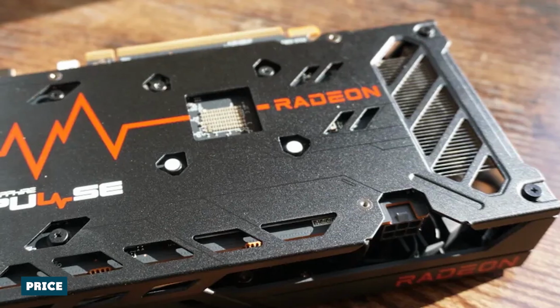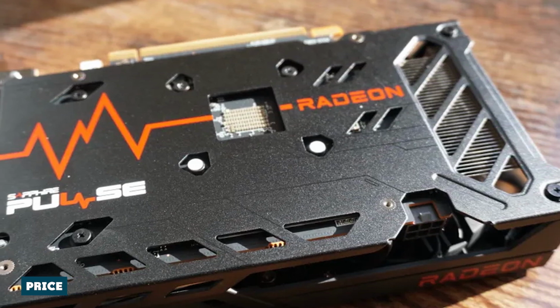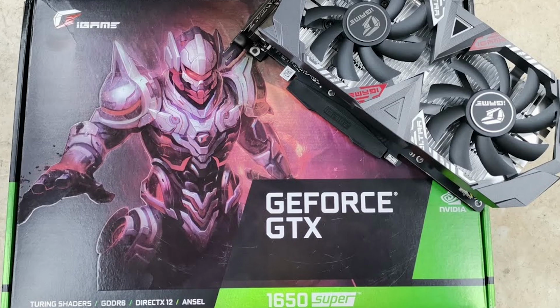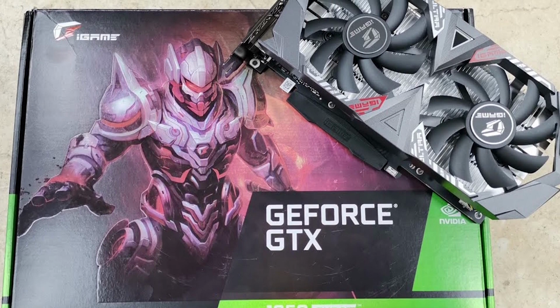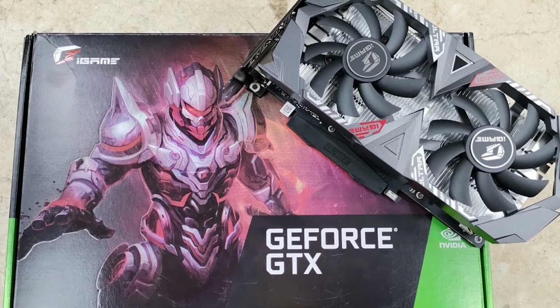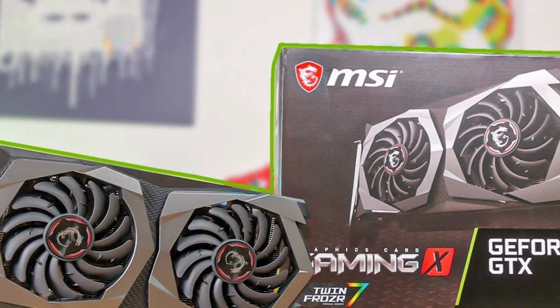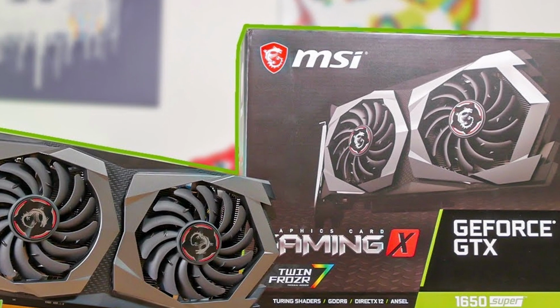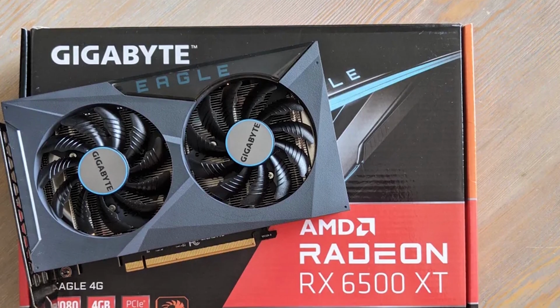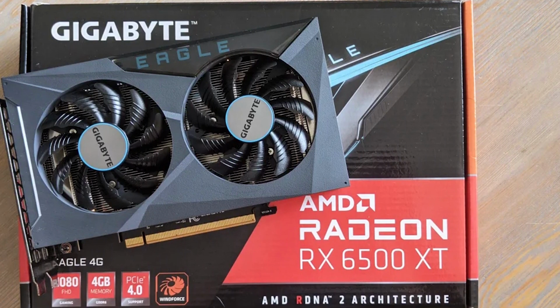Prices have been all over the place for most of the past 2 years, though the RX 6500 XT only launched back in January 2022. The GTX 1650 Super originally debuted with a price of just $159 in 2019, and it was an excellent value at the time. Prices trended upward in 2020, and then spiked horrifically in 2021 when the GPU shortages and pandemic-influenced supply chain issues were at their worst.